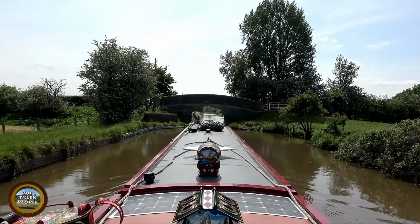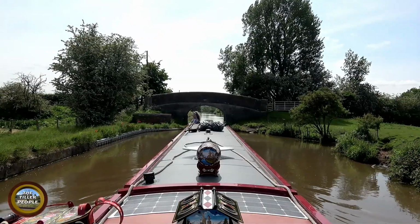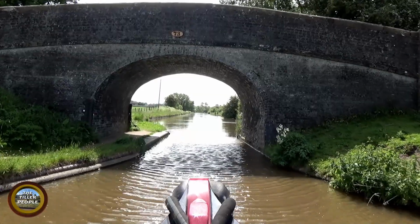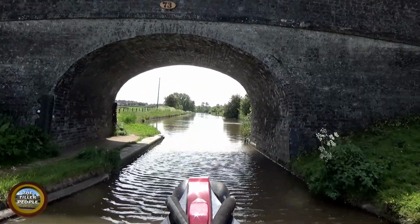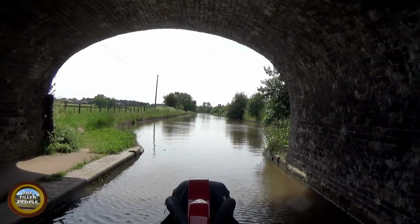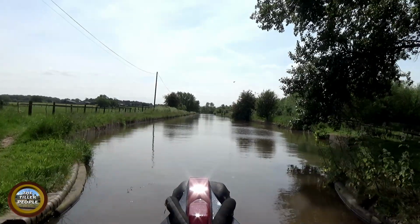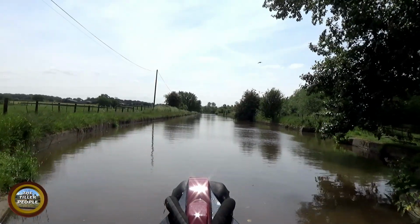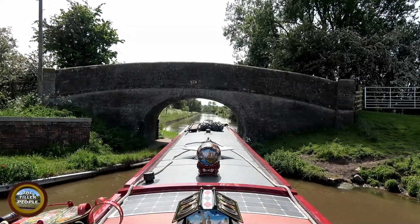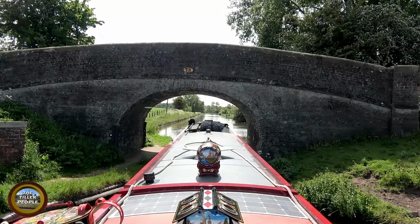I don't know what it is, but this stretch, as we're coming up to the next flight of locks, the five at Adderley, it always gets windy. It's weird. But it could be worse. Not only could it be windy, it could be raining and freezing cold. At least it's copeable. Well, very easy, to be honest.